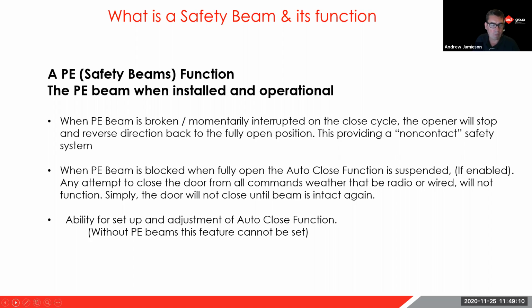Also, when auto close is selected, we talked about auto close before, and if that function is enabled, the timer to close, if the beam is broken in that condition, any attempt to close the door will stop and it cannot close down. The timer is suspended and the door will just stay there until such time that the photo beam is intact, and it will ignore until that time all control devices. So whether that's remote control devices, wired commands, anything that's going to tell it to close is ignored until that beam is intact. So on the auto close function, it gives us the ability to enable it, because without photo beams, that auto close function is dead. It's not live and can never be enabled. No matter what you do, it will only start working when it senses the circuitry, when it senses that a photo beam is actually functioning and commissioned.